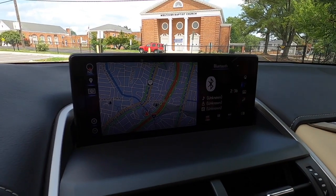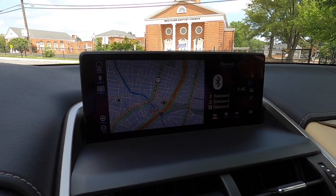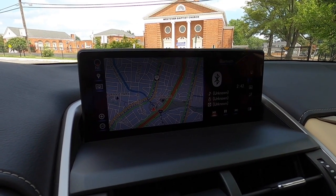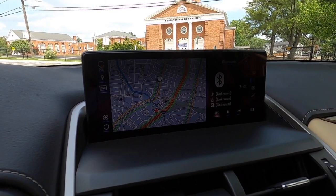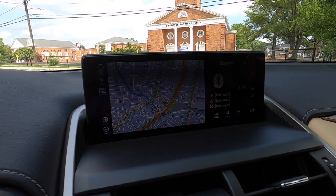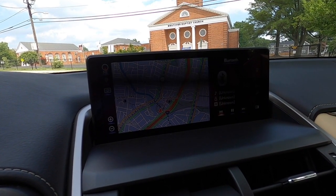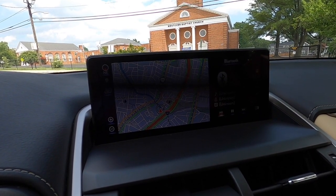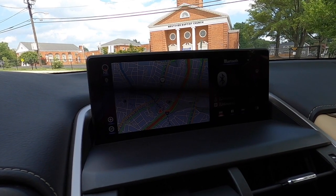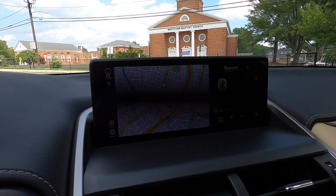This is the upgraded 10.25-inch infotainment system, and for 2020 it is supposed to have Apple CarPlay and Android Auto connectivity. The Apple CarPlay does work. We'll kind of show you a quick image of that, but our Android Auto did not work when connected to the vehicle, and we'll show you why.